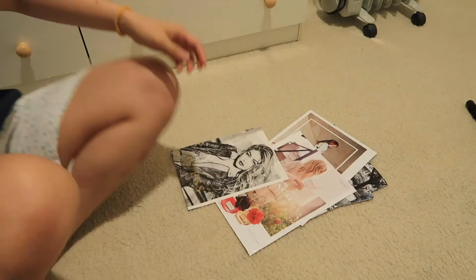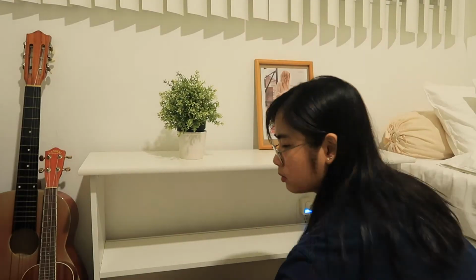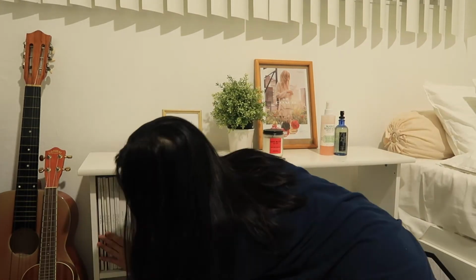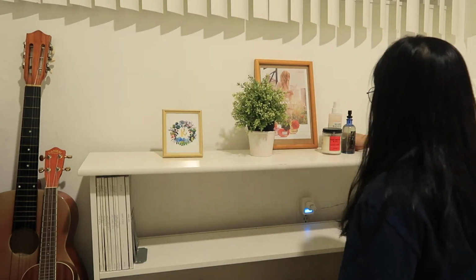Now that my light situation is finished, I went back to my previous task, which was decorating. I actually had a bunch of Vogue magazines, so I ripped out a couple pages and put them in frames to put around my room. I feel like this decoration ended up giving my room that white Korean-like aesthetic, which is honestly super cute, and I'm really happy in the way that it turned out.